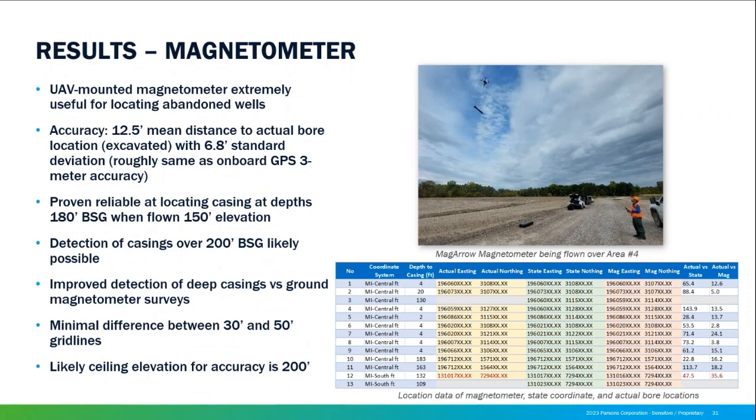The table on the lower right, we were given coordinates for these suspected well bore locations from the state. They're shown there. And then the coordinates picked in the magnetometer data. We found that the actual versus state data ranged from 22 to 140 feet from the actual location versus the magnetometer data. These wells were found within 2 to 12 to 35 feet. So most of these that are around 12 feet are actually as good as it gets with a GPS of 3-meter accuracy. So, right on.